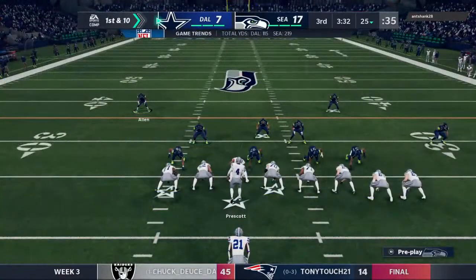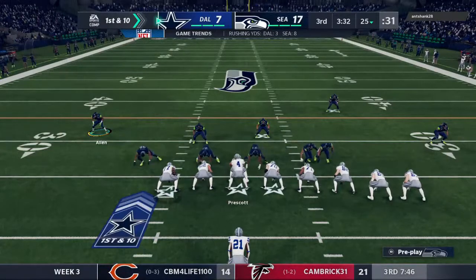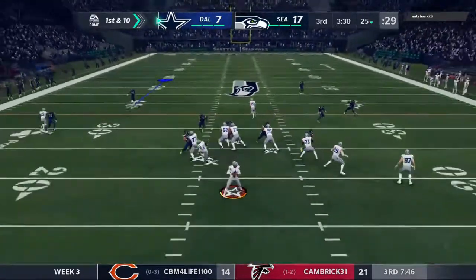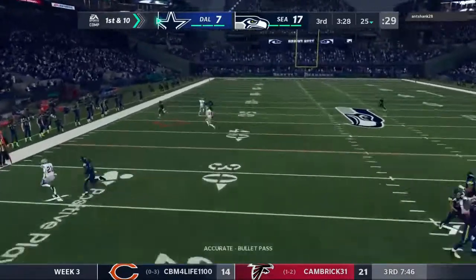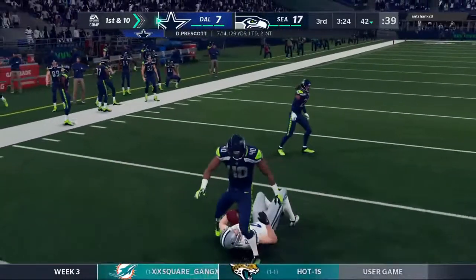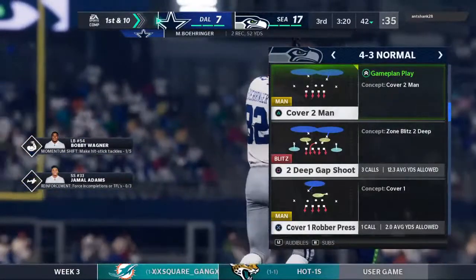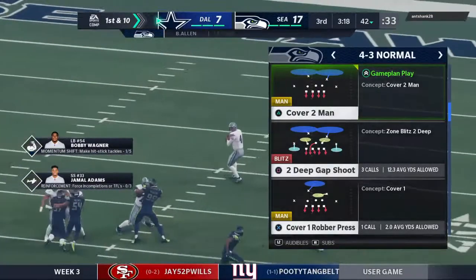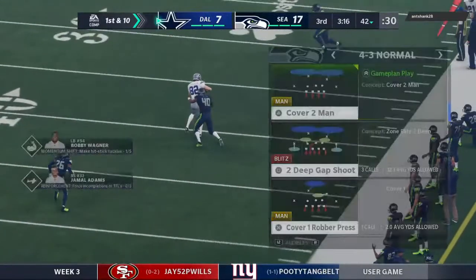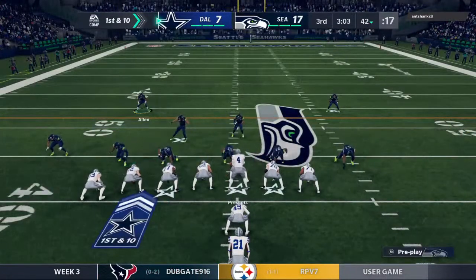At their own 25-yard line, about set for this next drive by the Cowboys offense. They trail by 10, 17-7 as they come up on a 1st and 10. Off play action to Elliott. Here's Prescott. He's got his man on the crossing route. And they get him down, but not before he takes it across the 40-yard line. That's a good way to start the drive. 17 yards and a 1st down.